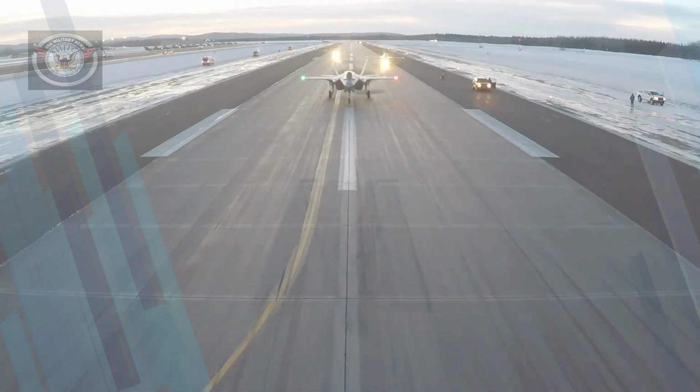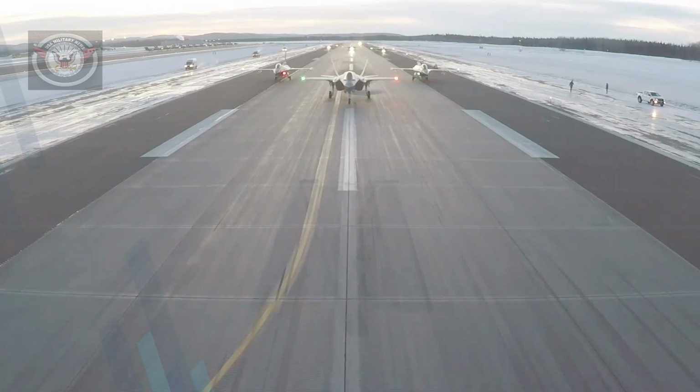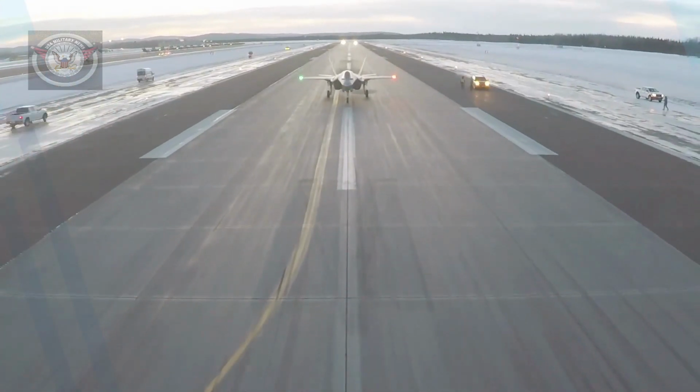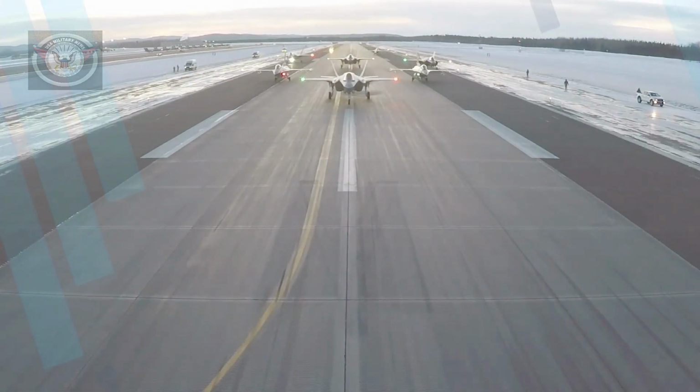Close air support attacks, precision-guided air-dropped bombing, air-to-air dogfighting, surveillance operations, and the suppression of enemy air defenses are all well-established practices at the Air Force's regular Red Flag wargame combat exercise.